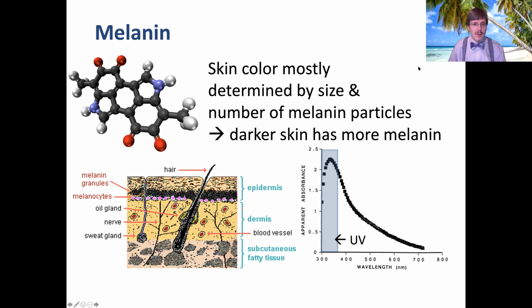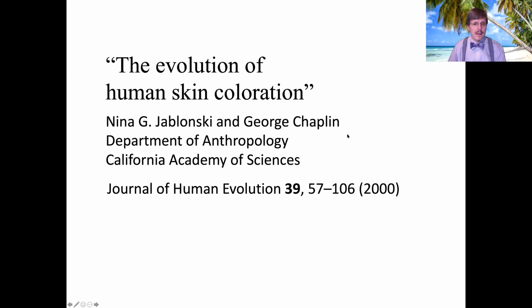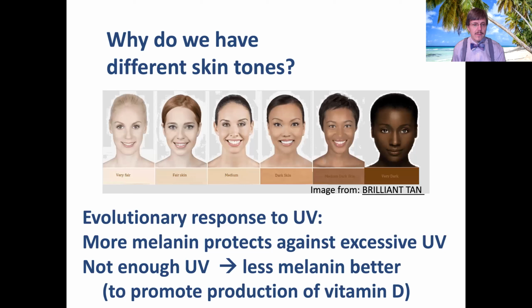So a lot of the things I'm talking about were based on an article that I read, shown here. So you can look at that if you want to have more information. And basically the premise of that article is that our skin tones are an evolutionary response to the ultraviolet, in that if we're in a place where there's too much ultraviolet, then we want to have more melanin to protect against that. And if there's not enough ultraviolet, then it's better to have light skin, less melanin, because then we can promote the production of vitamin D, which we need for health reasons.